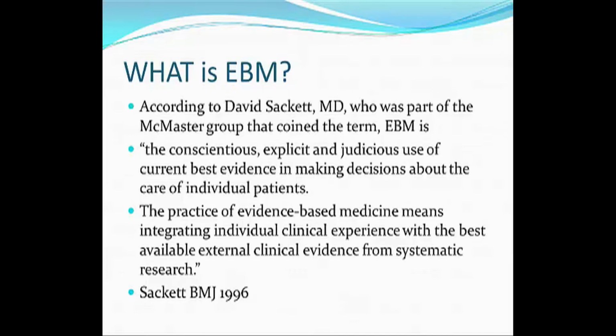Now, those of us that trained in the 80s and 90s were a little surprised to see this statement because we thought we already were using the conscientious, explicit, and judicious use of the current best evidence. But as it turns out, about half the time, we don't have any evidence, and we're making an educated guess or making it up, but don't let that get out of this room. And the other half of the time, we were perhaps not as effective as we could be in evaluating the evidence and applying it to our practice.